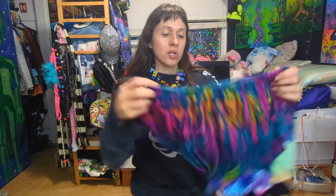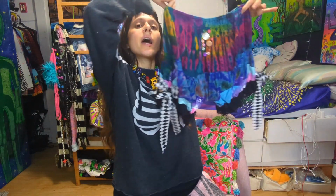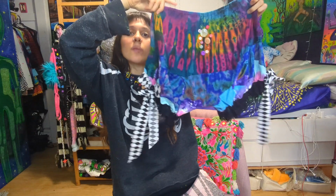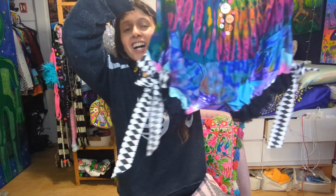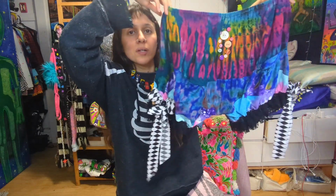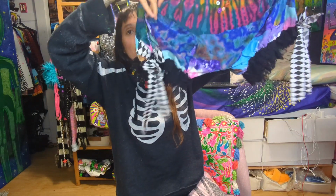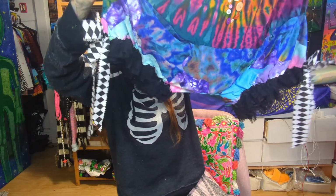Okay, so then I only made like 5 clothing items. So first I made these little clown bloomers out of some old shorts that I had. These were my old pajama shorts, but they were just not cute. I did not want to wear them anymore. They were too big and looked weird. So I added some other tie-dye that I had laying around and just patchworked it together.